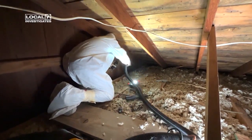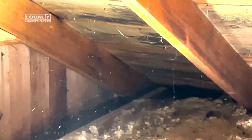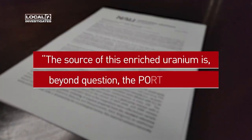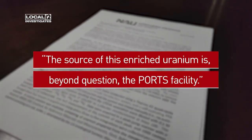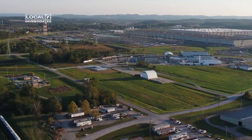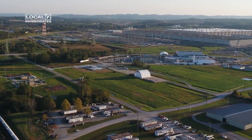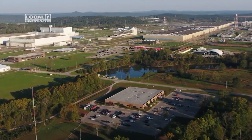Now, dust in Lawson's attic is confirmed to be riddled with radioactive contamination. Does this explain the problems with your family? I believe it does. Just as startling, Dr. Ketterer concluded in his report, the source of this enriched uranium is beyond question the PORTS facility. Even though Lawson's home is 10 miles from the plant, 4 miles beyond the radius, the U.S. Department of Energy is testing for possible contamination around PORTS.